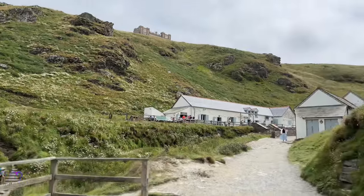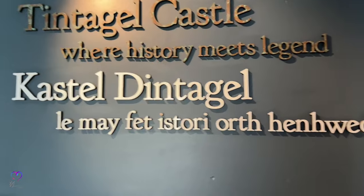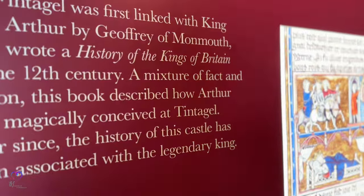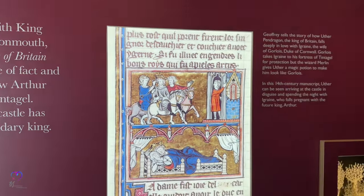After exploring the castle and the cave, head to the visitor center, where you can find detailed information about the history and legends of Tintagel. The visitor center offers exhibitions, a cafe with local treats, and a gift shop with unique souvenirs. The facilities are well maintained, making your visit comfortable and informative.